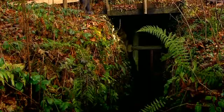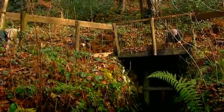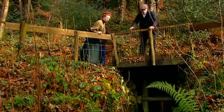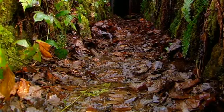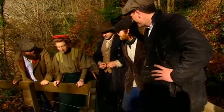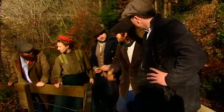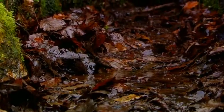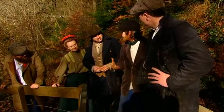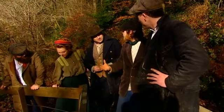But there were ways farmers here could still make money from the mines. Here we are. Rick and Phil are keen to try out a long-lost process. Is this water just coming straight out of the mine, is it? Yeah, this is flowing down through a lot of the old working areas of the mine. Should have soaked lots of copper up from the surrounding rocks. Right. We want to try and get the copper out of the water so that it's something that we can make money from.